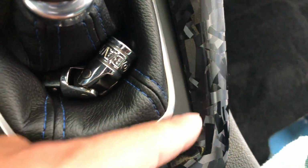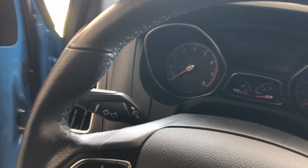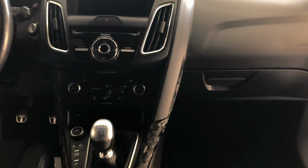There is a lot of trash in there. There's some trash in between here. As you can see, that plastic is dirty. Looks like something splattered on it. The dash isn't so dusty because I already wiped it down. Just dry, and then I'm gonna wipe it down kind of wet with the Nonsense.